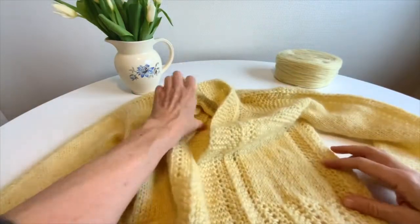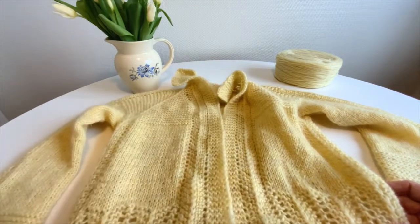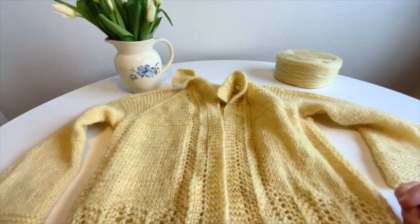Since it's a cardigan, but I think I want to see it a little bit like a jacket, a light summer jacket.